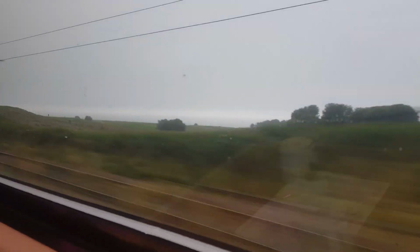I've always wanted to see the coast close on a train, especially here. RIP my caffeine addiction. It's coming up from America anyway. Yeah, there's a siding there. Yeah, it's on that side.